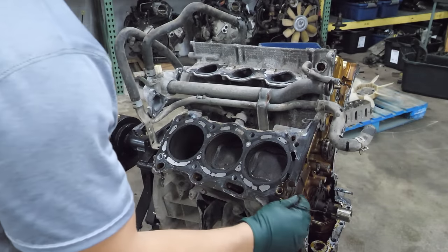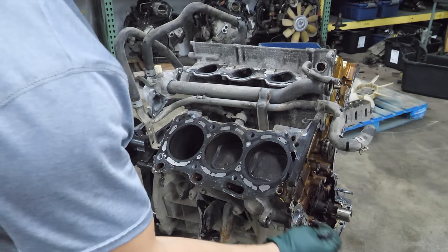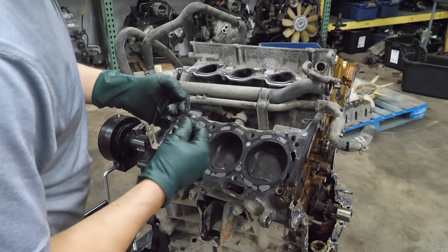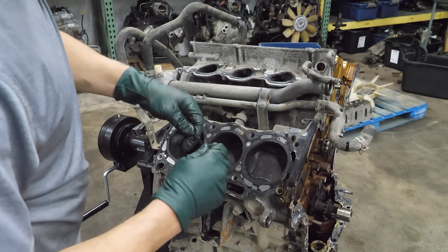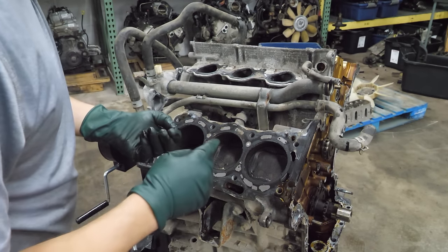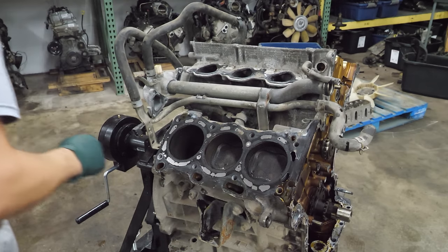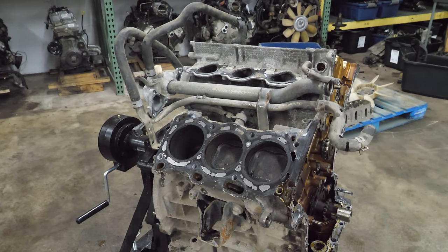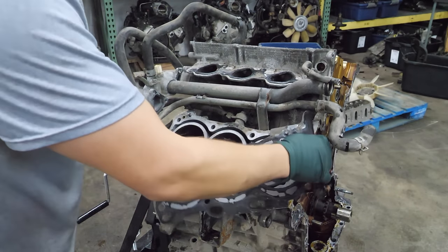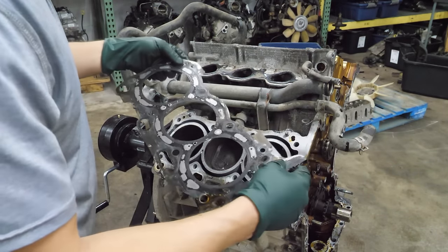Oh yeah. Well, that has a whole bunch of boogery RTV that I don't think Toyota put there. I don't think Toyota uses this black. That's not Toyota style, in my experience anyway. Head gasket looks good.